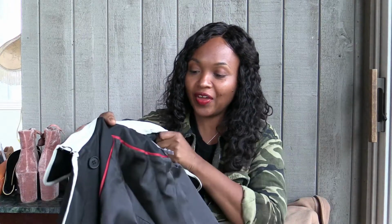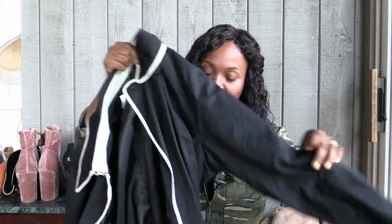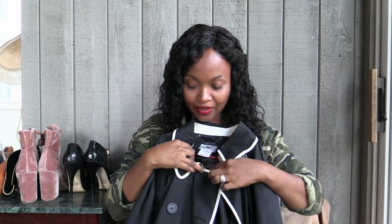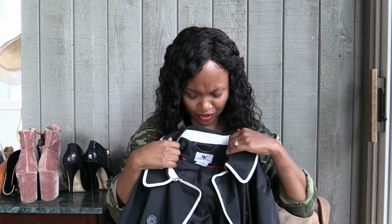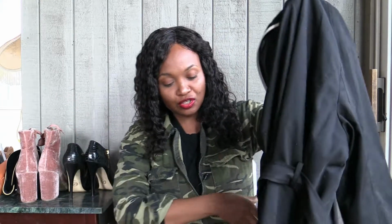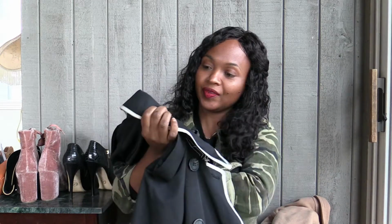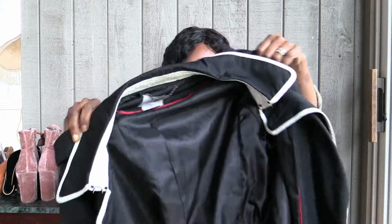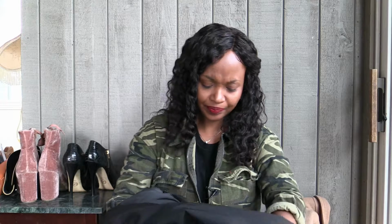The next thing I found was this Worthington, also almost like a trench coat peacoat design. Very nice. I liked the white or beige trim with the red trim on the inside. I thought that was pretty unique. And the belt was still intact. This too almost looked like it was hardly worn. It is a size extra large, but to me it looks more like a large. I don't know if it's really true to size, but it looks like maybe it runs small, but I thought it was really classy, really nice.